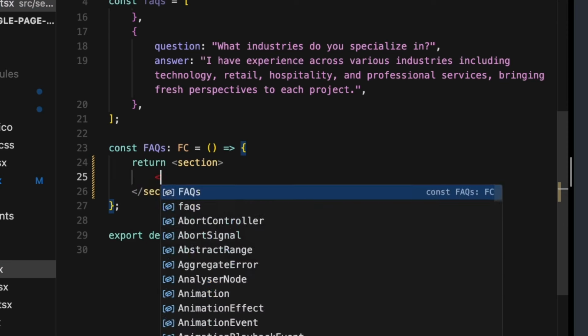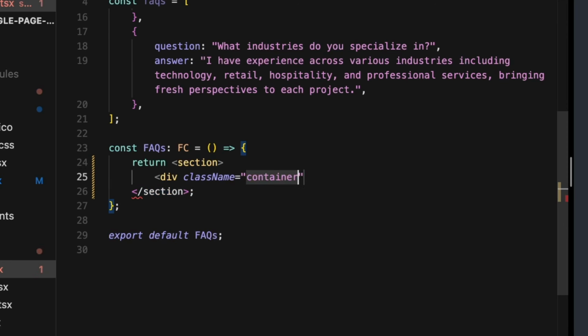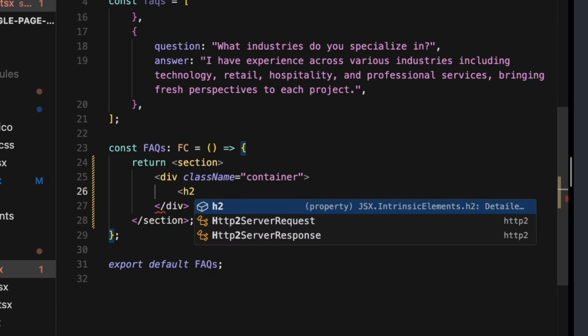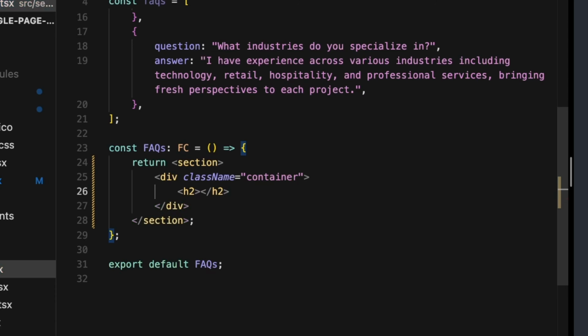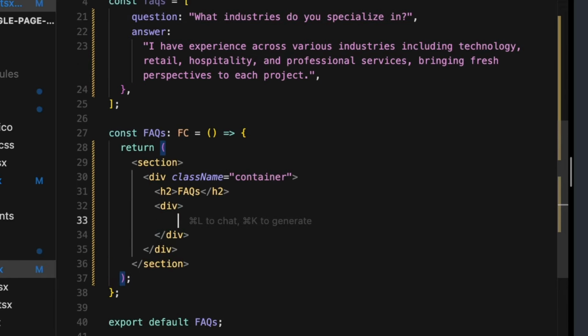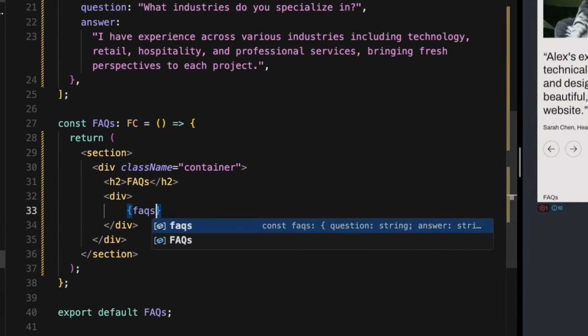Inside of that section, we're going to have a div with a class name of container. And then inside that container, we're of course going to have our title. So that's going to be an H2. And inside of that, we're just going to have the title FAQs. Below the title, let's have a div that's going to wrap all of our FAQs. And of course, we already have those FAQs in an array. So we just need to map over those. So I'm going to say FAQs.map.